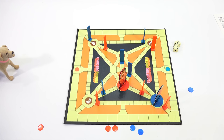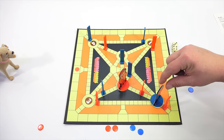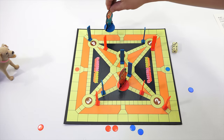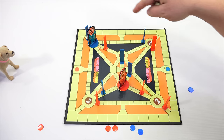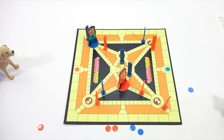Okay. What is your option? My option now is to move my man to 4. Oh, yes. As long as the road is open, he can move there. Yeah, because I can go... Oh, no, wait. No, I can go... Yeah. Okay, my turn.